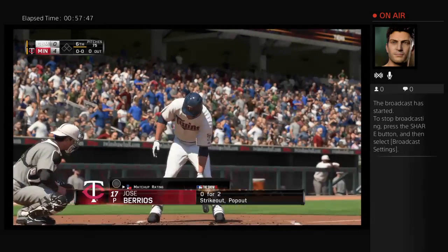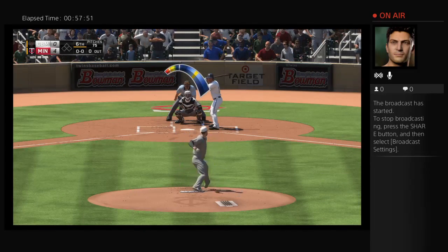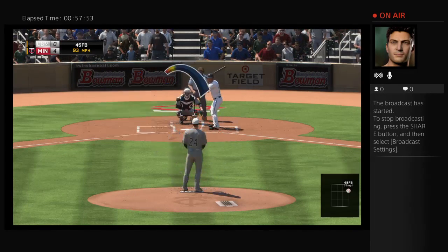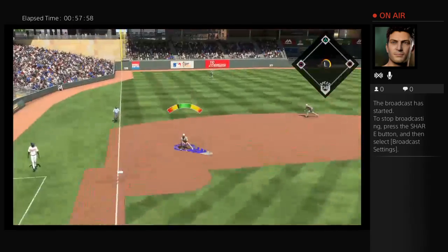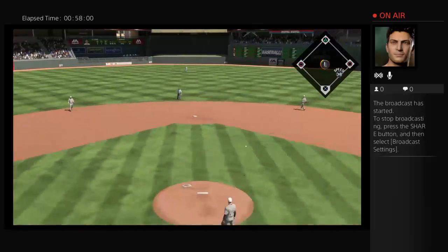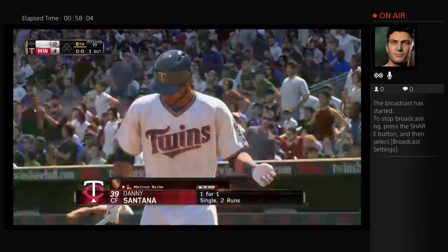Number 17 comes to the plate now, likely due to the large cushion he has to work with on the scoreboard. Now a fastball on the inside corner, and he takes a look at strike 1. Hard hit at third. Throw across the diamond by Reynolds gets him for the first out.